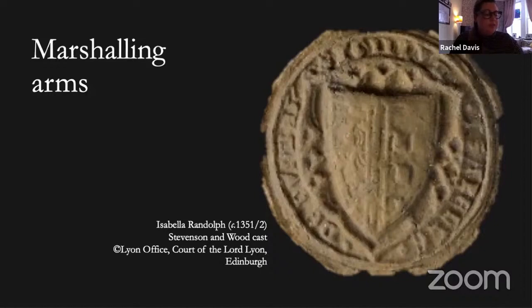This can be attested by the number of marshalled shields featured in the seal designs belonging to women in the present study. 32% of the seal designs in this study feature marshalled arms, most often per pale, to represent natal and marital lineages. We could maybe think of the impaling of arms as creating a visual shorthand for the bridge that the female figure once represented in seal design.